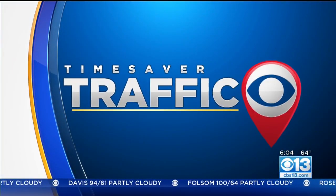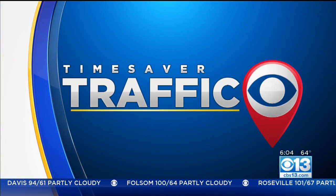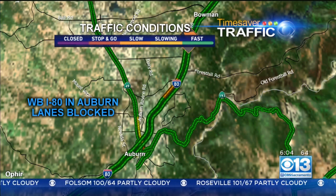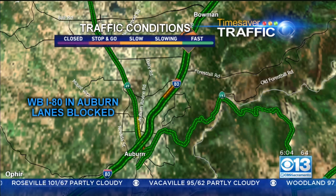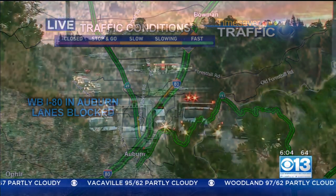Actually closed right now because of a big rig that caught fire overnight. So quick look at our map first to show you where this is. So this is on the westbound side near Russell Road, near the on-ramp there. We want to go out live to Dave Grosshoff, who's at the scene. Cleanup continues. Dave, good morning to you.